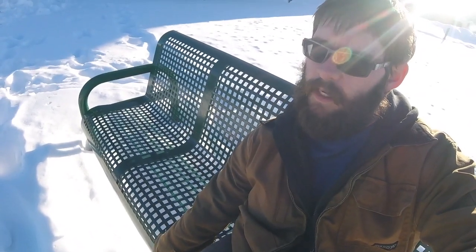It'll be on the underside of this bench here. First, you can just casually reach for it without looking overly suspicious.